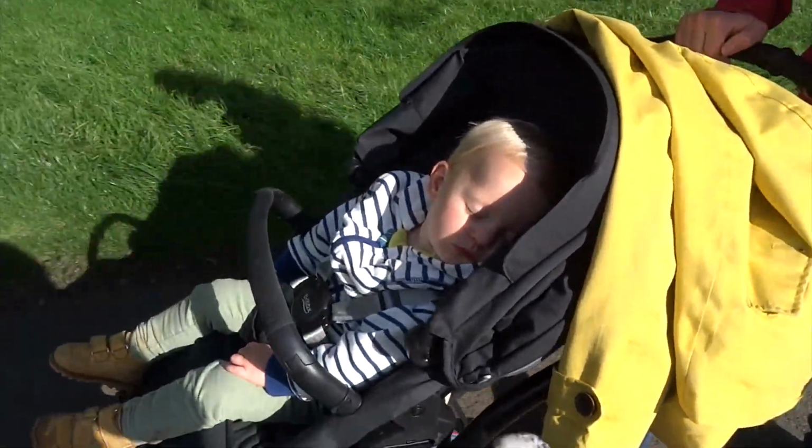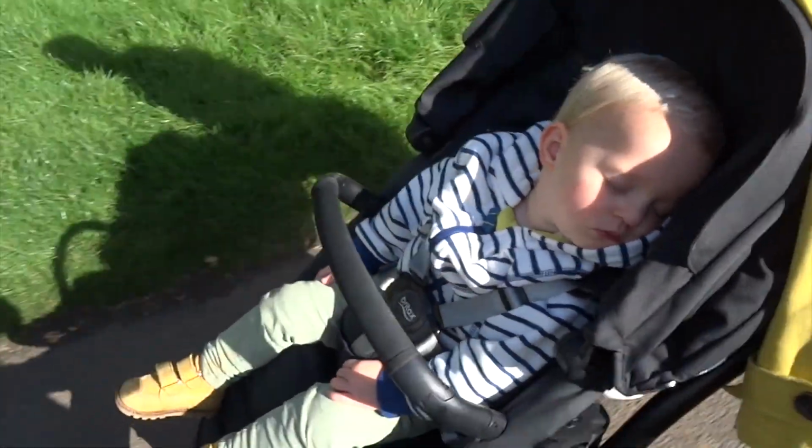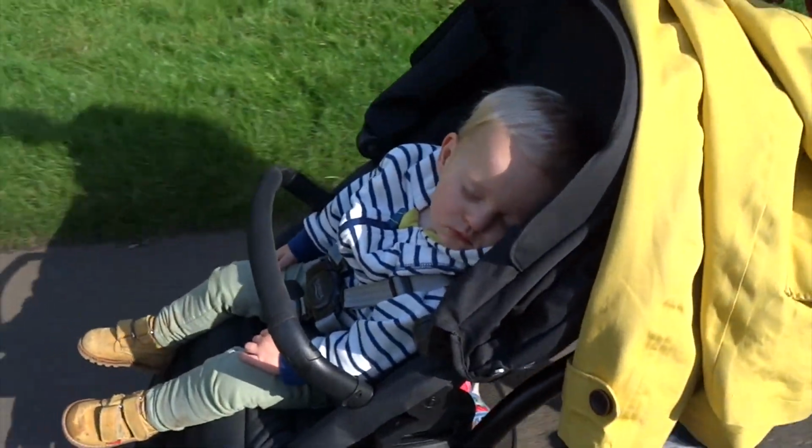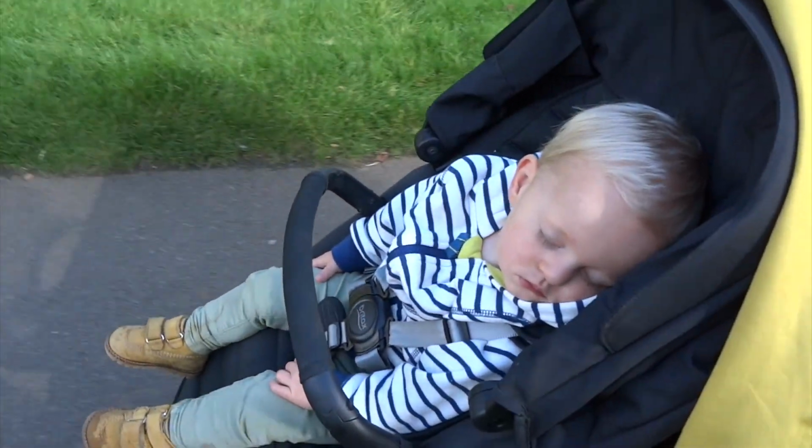Got a bit too much for Oliver, too much excitement, too much running around. He is zonked. Now we're going to try and transfer him back to the car. Oh, the joy.